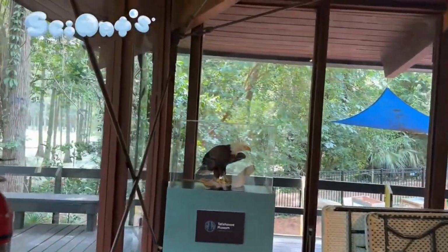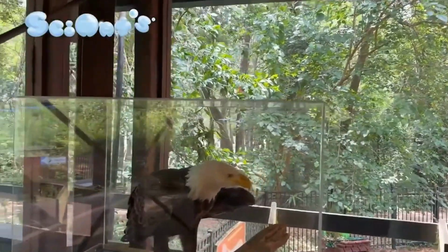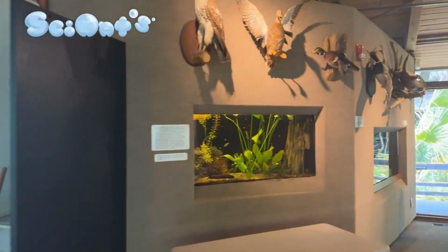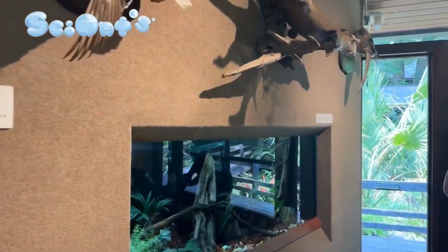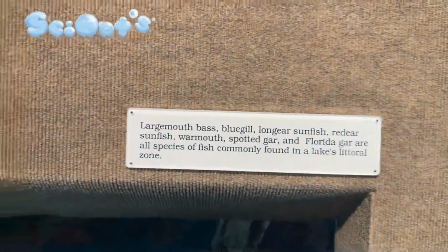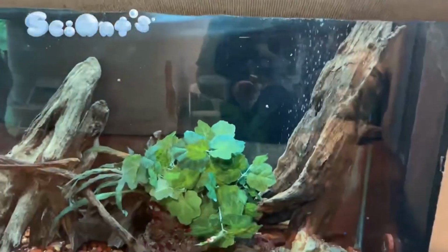Is this the one I saw? No. This is the building you were looking at. We do have some fish. I don't know. I mean, they have little informational placards here, you guys. See, this is largemouth bass, bluegill, longear sunfish, redear sunfish, warmouth, spotted gar, Florida gar, all species of fish commonly found in the lake littoral zone. Yes, I'm just not sure that any are in that particular display.